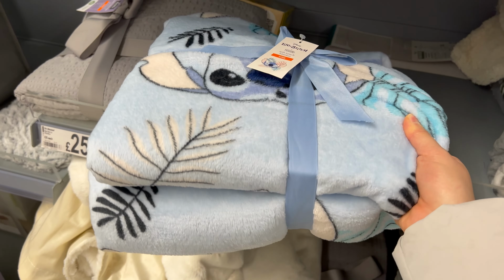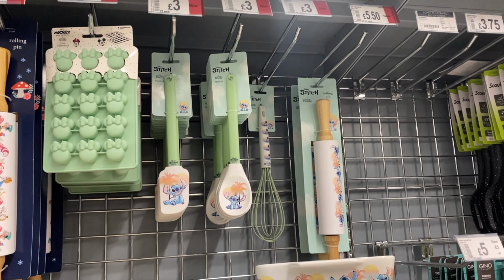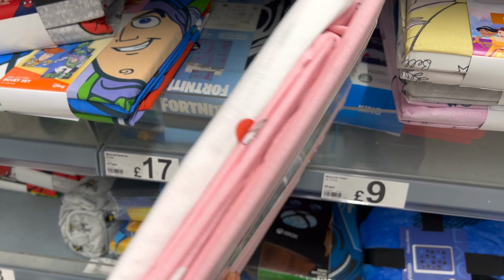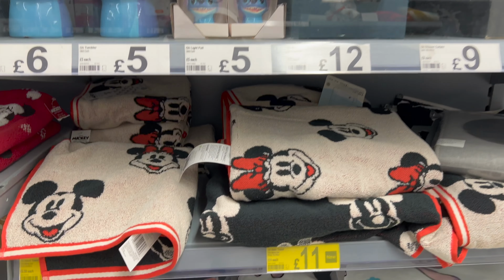Hello, it's Jess. I just wanted to share with you all the amazing Disney products that are available at ASDA. You'll see super soft throws, cushions, a huge range of bedding designs, bathroom products, and a wide assortment of Disney kitchenware.